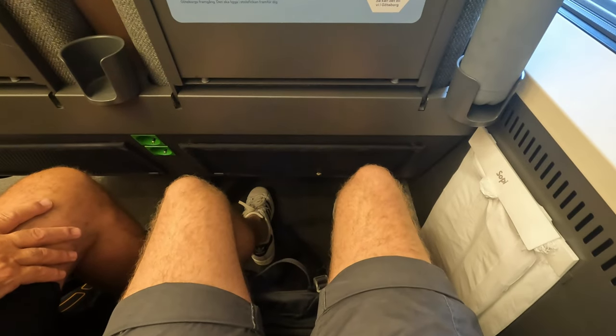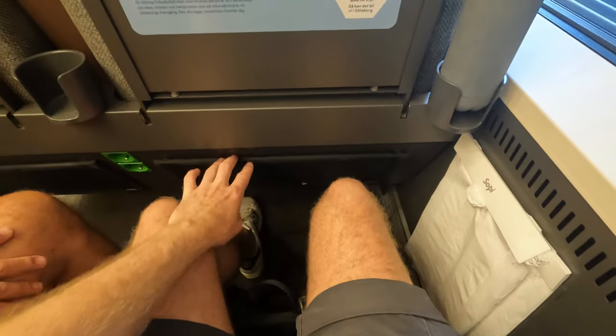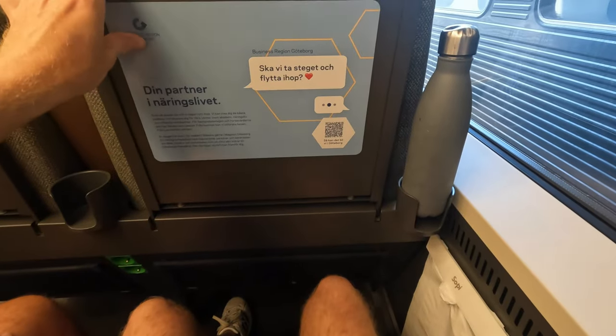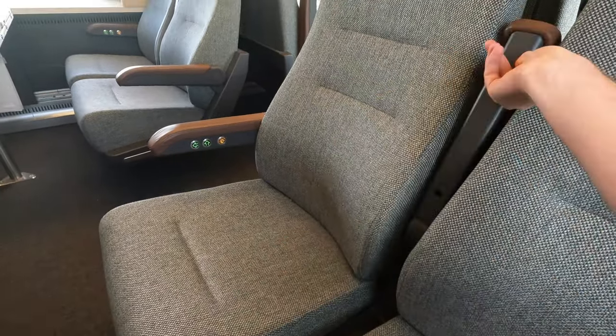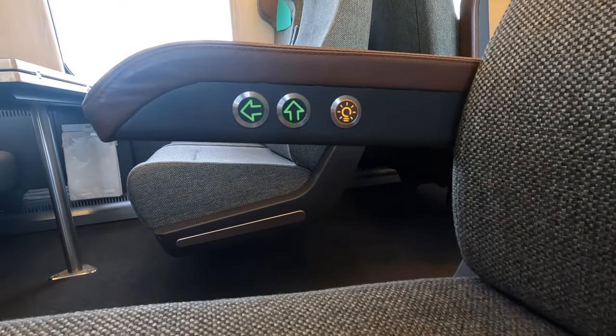Sitting down, the first thing that struck me is the legroom. There's more than enough space to kick back and relax. Don't forget, this is in standard class too. There's a small pocket for storage, power sockets to the left, a large tray table that can easily fit a laptop, and a bottle holder in front of you. The seat overall is huge with good armrests, and there's even recline, making the journey all the more comfortable.